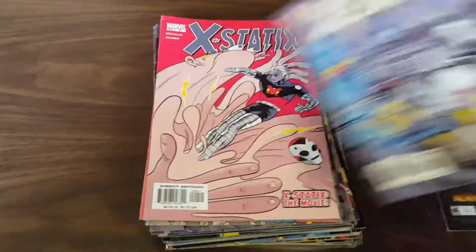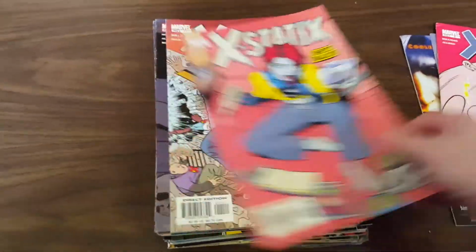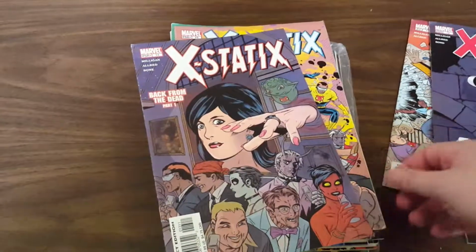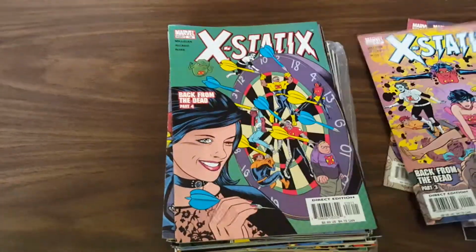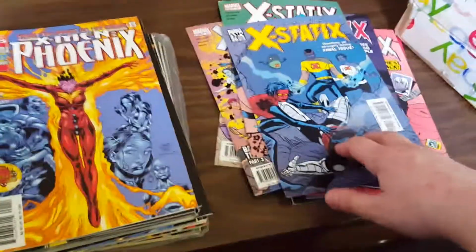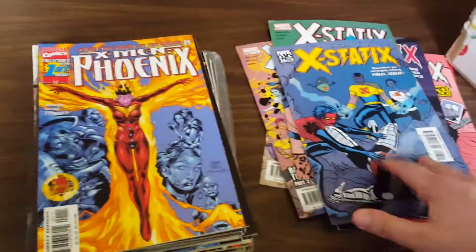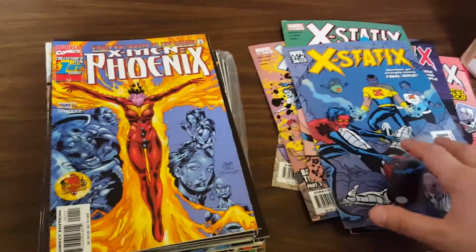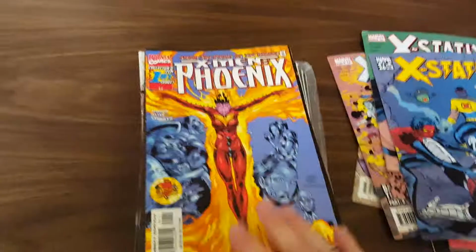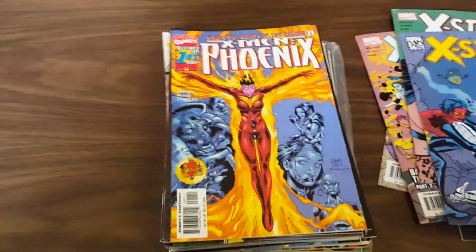So I got issues 7, 9, 10, 11, 12, 13, 15, 16, and 26. Now, there were a lot of gaps in those, but I actually already owned a lot of them. The seller had a very solid run of X-Statix and even some of the older X-Force issues, so that was pretty cool. Next up, we have X-Men Phoenix number 1.